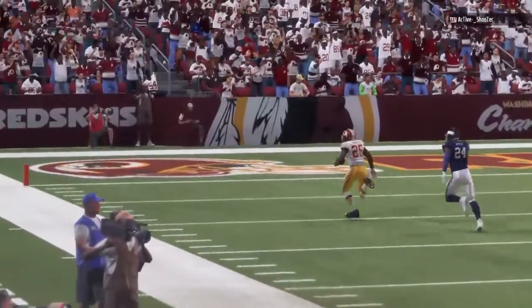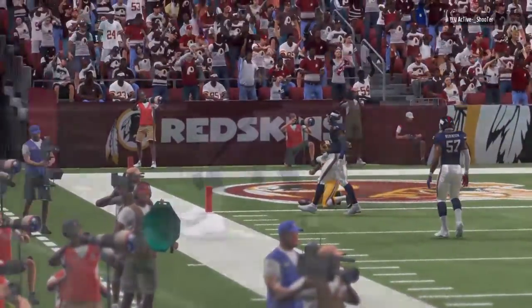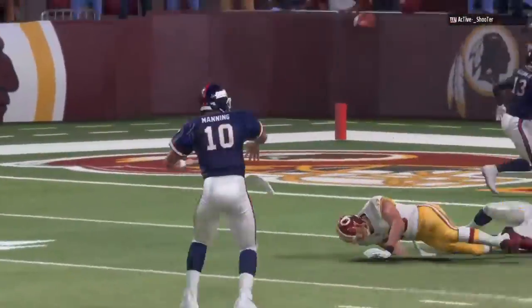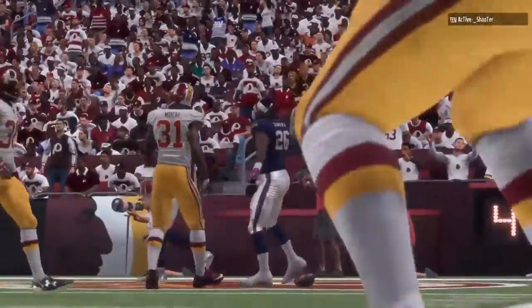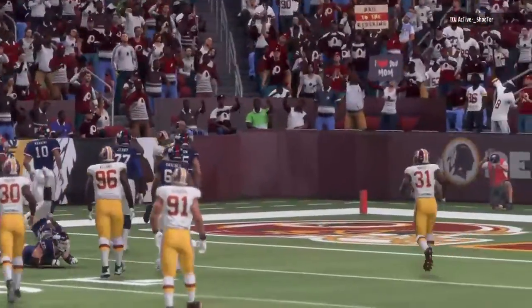So for the Giants, the perfect season remains intact as they move to 11-0 on the year. And they'll get a few extra days to savor this one before they take on the Oakland Raiders. Meanwhile, for the Redskins, it's starting to look like it won't be their year as they drop to 5-6. And they'll try to get back on track next week as they head to Dallas to take on the Cowboys.